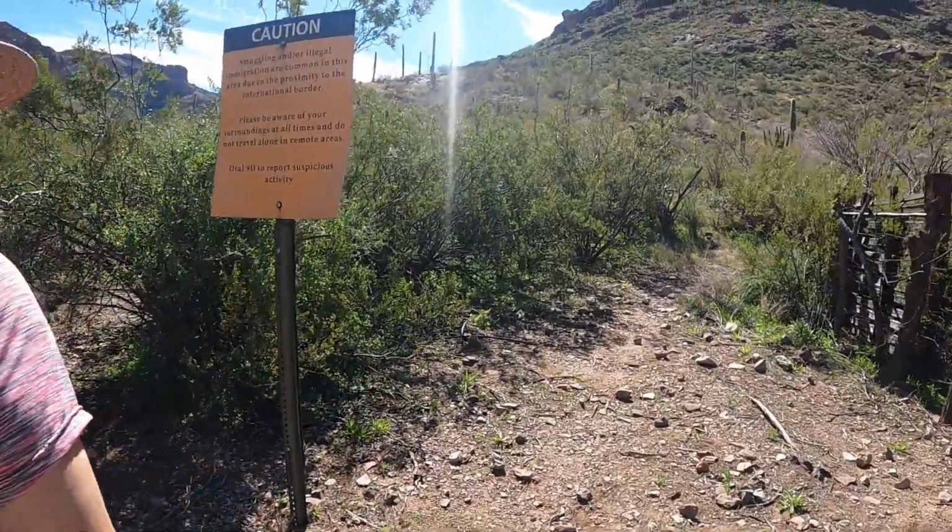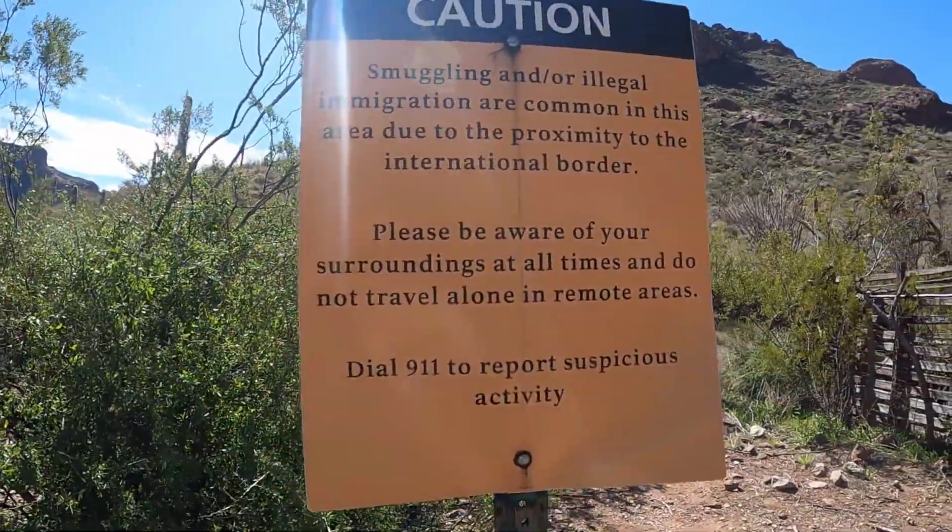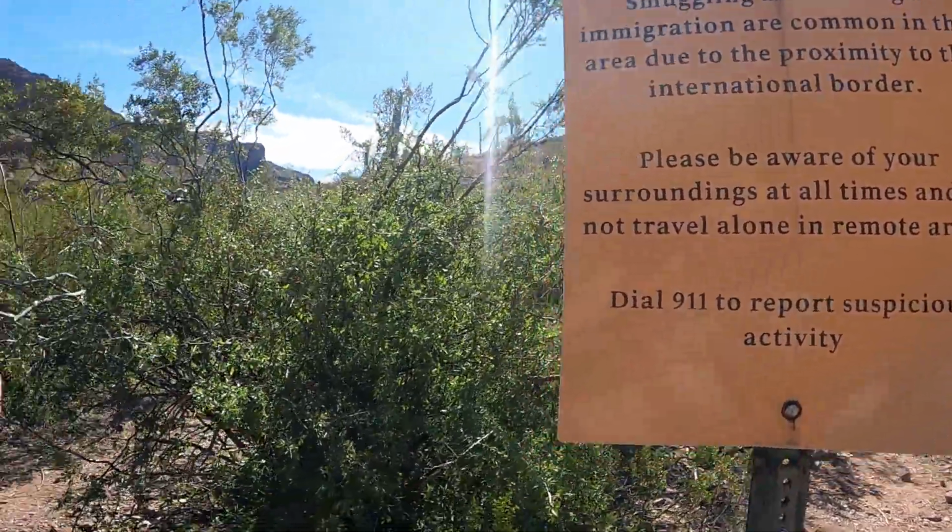I'm gonna go back in here and have a little pee. Yield smuggling sign.